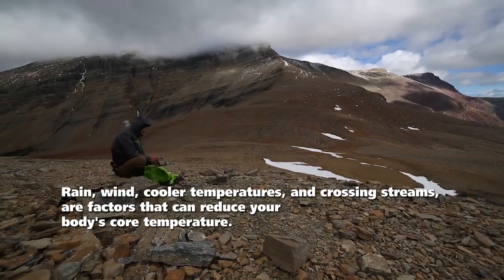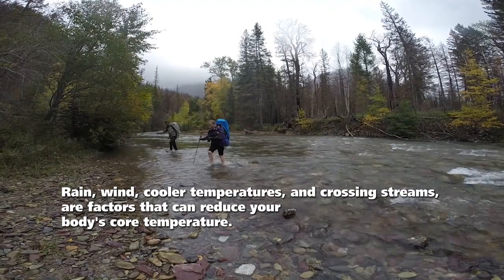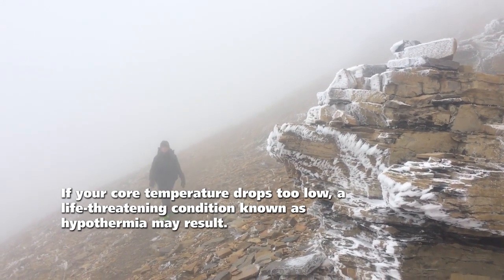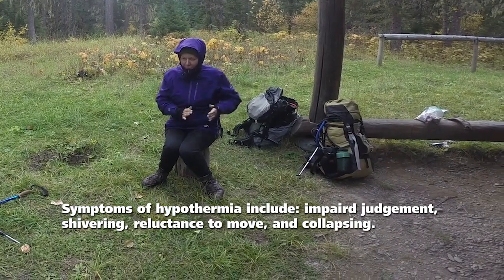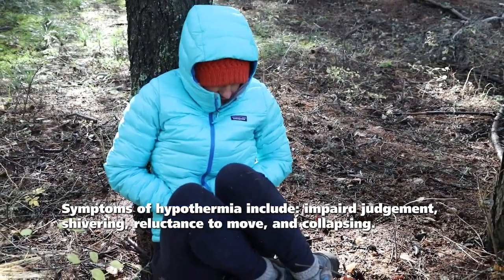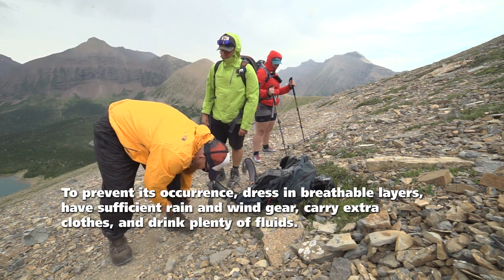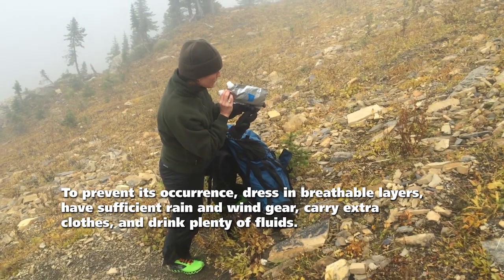Rain, wind, cooler temperatures, and crossing streams are factors that can reduce your body's core temperature. If your core temperature drops too low, a life-threatening condition known as hypothermia may result. Symptoms of hypothermia include impaired judgment, shivering, reluctance to move, and collapsing. To prevent its occurrence, dress in breathable layers, have sufficient rain and wind gear, carry extra clothes, and drink plenty of fluids.